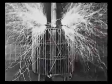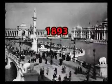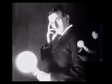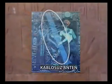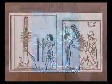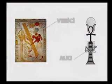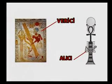In 1893 at the Chicago World Fair, Nikola Tesla transmitted alternating current through his body and turned on the bulb he was holding without using a cable. We see a wireless cable. Egyptians used wireless cables and wireless equipment. These evidences show that Egyptians used wireless energy to communicate.